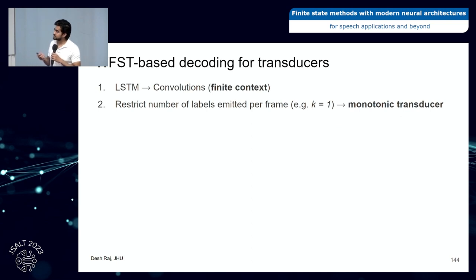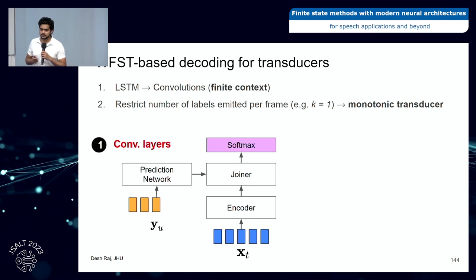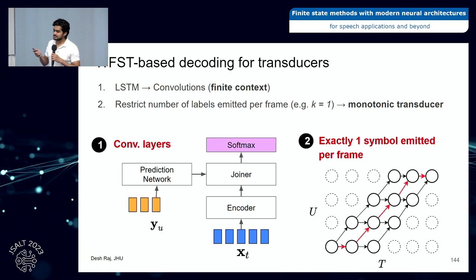What we do to solve this problem is first to make the infinite context into a finite context. So we simply replace the LSTM-based prediction network with a convolutional layer. In literature, this is usually known as a stateless decoder, although that nomenclature is a bit icky. The other thing that we do is make the lattice monotonic. This is also an idea that has been explored, known as monotonic RNNT or monotonic transducers. Instead of allowing the lattice to have any number of tokens per frame, we limit it to generate at most one token per frame. And this will naturally allow us to have batched computation.